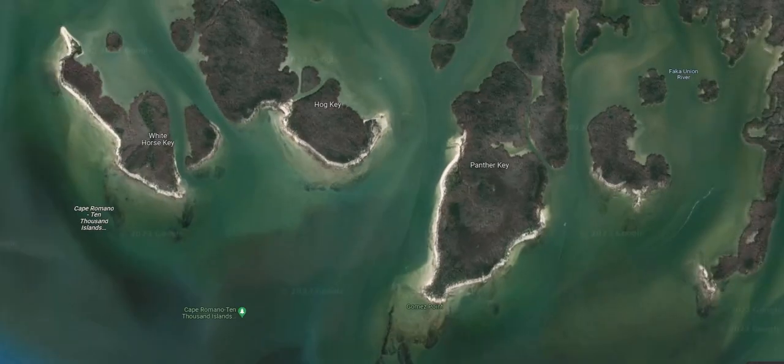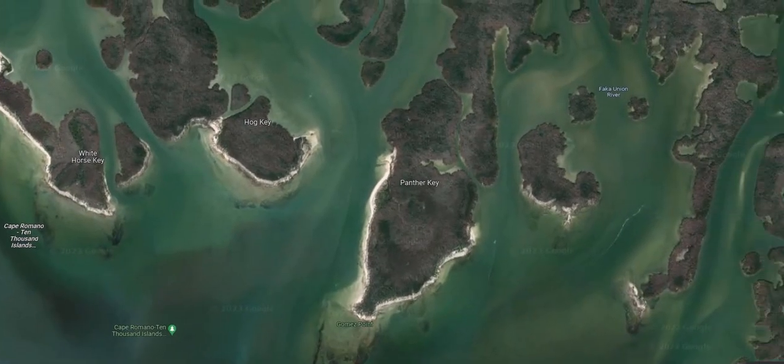Now, I'm sailing with a larger group. This last time I had a dozen boats all together. And this is traditionally a place that we've gone to, which is Panther Key. The nice thing about Panther Key is just look at that long beach there. It's a nice beach. It's a really nice beach.